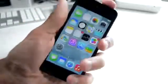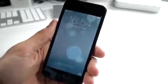You can also, if we just go ahead and lock our device here, and open it up, you can see that you can access your notification center directly from the lock screen, and you couldn't do that before. I'm a big fan of that. So, you know, they're making good changes in this operating system upgrade.